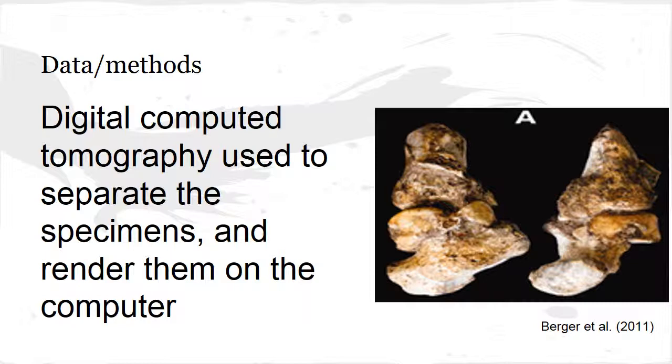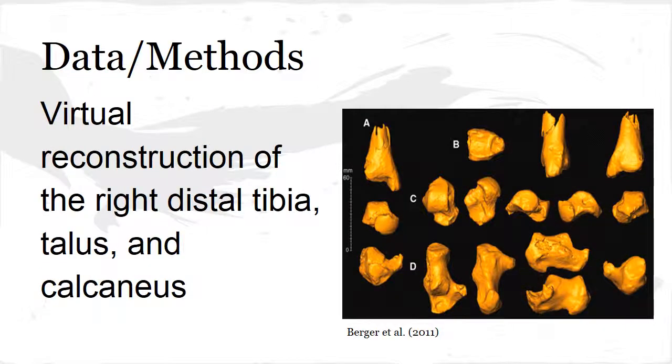So the researchers went around this by utilizing medical computed tomography, which allows the researchers to digitally splice up and separate the matrix in order to make a 3D rendering and compare those bones to apes and modern humans. Here is a virtual reconstruction of the previous matrix, right distal tibia, talus, and calcaneus.